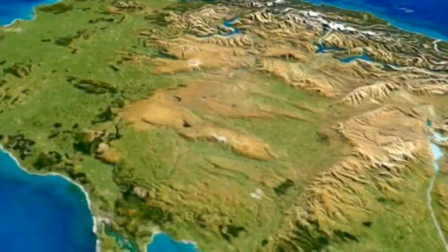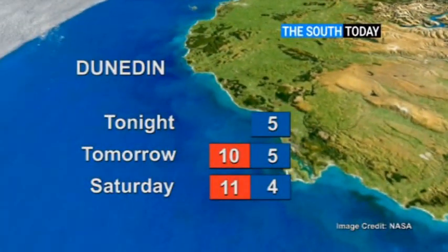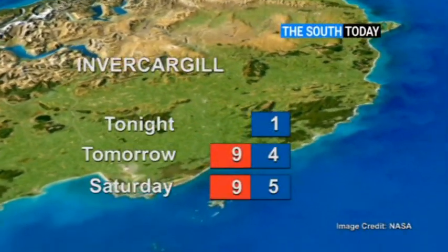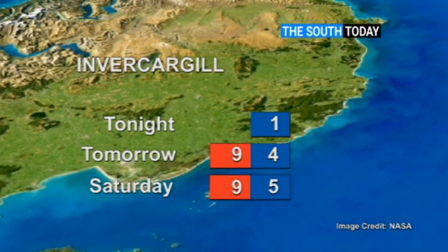In Dunedin tonight there will be some cloud and southwesterly breezes with an overnight low of 5. It's fine with sunny periods and some cloud tomorrow with light winds and cool temperatures, a high of 10 and a low of 5. And Saturday is to be sunny and cool with light northeasterlies, a high of 11 and a low of 4. And in Invercargill, there are clear skies which will bring cold temperatures tonight with an overnight low of 1. Sunny periods and some cloud tomorrow with a high of 9 and a low of 4. And Saturday brings moderate westerlies, a high of 9 and a low of 5.